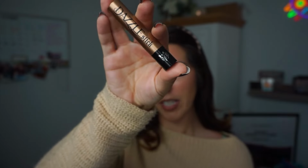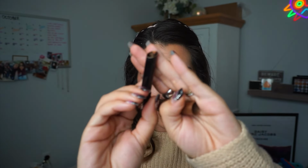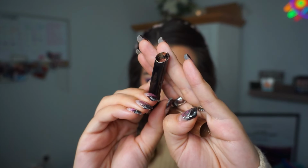Out of those items, this reigns supreme. This is the KVD Dazzle Stick, and this is in the shade Electro Bolt. There is something absolutely so magical about this shade in particular. I did buy one of the newer ones that is not that good in comparison, but this one, Electro Bolt, first of all, I actually have used a decent amount of that, if you can see down in there. I know it's not like the most used, but in terms of the scope of my collection, I feel like that's a decent amount used.